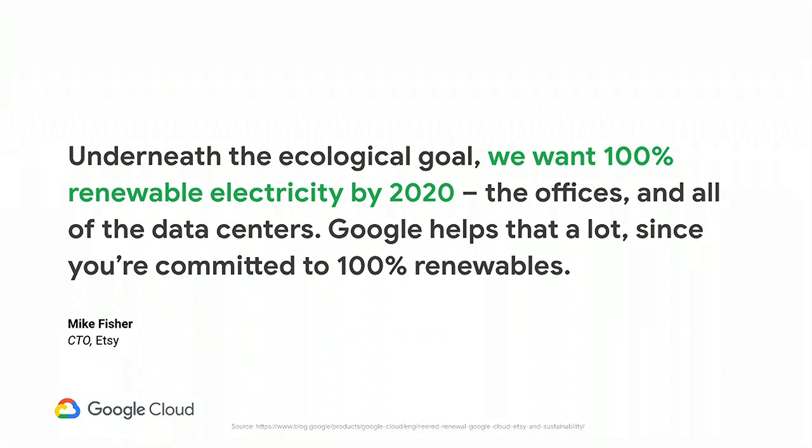This is a quote here from one of our customers, Etsy, their CTO, said that underneath their ecological goal, they want to be 100% renewable electricity by 2020. And that they know that all of their workloads that they're processing with us on Google Cloud are helping them to achieve this initiative because they are already being powered by renewable energy on our cloud.